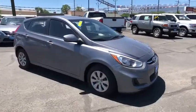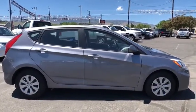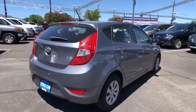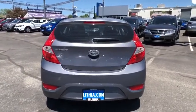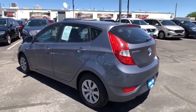Take a ride in the 2017 Hyundai Accent. Designed to keep you moving and leave boredom behind, the Hyundai Accent is affordable, fuel-efficient, and safe. A winning combination. This vehicle has less than 100,000 miles. Here are some of this vehicle's great options.